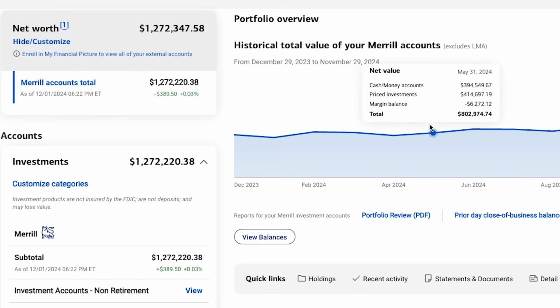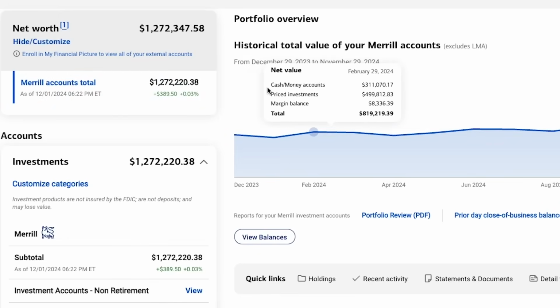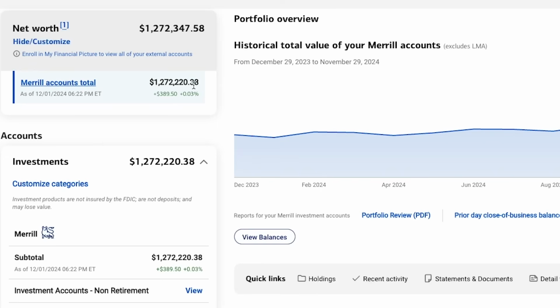The first thing I want to do is go to my account and take an overall assessment of how we're doing. So right now, I'm very proud of this figure. This particular account, when I retired a few years ago, I started with $540,000, and here we sit about 2.5 years later, and it's at almost $1.3 million. And I have only taken money out of this account. I have not put any money into the account.